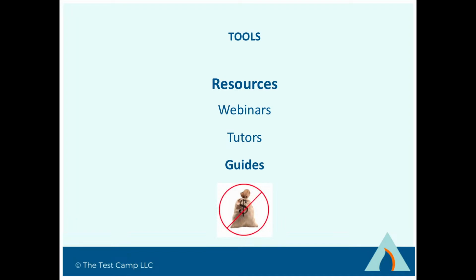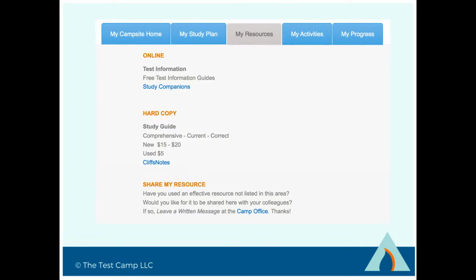Okay. Now that you know the competencies being tested, you can also use textbooks too. So you don't need the overpriced study guides. You can just go to textbooks instead. And now that you know the competencies being tested, you can also go to what's called My Resources area over in the training site. So these are the most popular and up-to-date tools that you can use to be successful. Again, many of the resources are either free or very inexpensive.